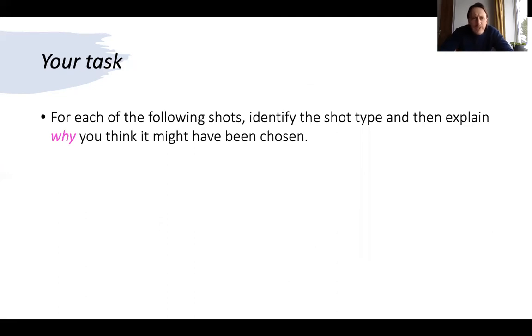Your task then is for each of the following shots, can you identify the shot type that's been used? And then could you have a think about why it might have been chosen? Why do you think the shot type would have been chosen? What is the director trying to tell the audience by using that shot type?